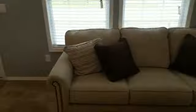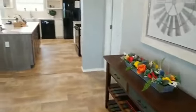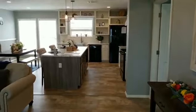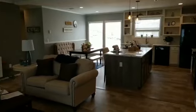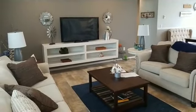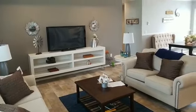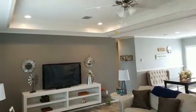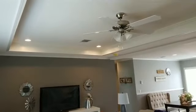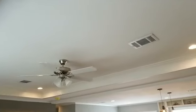Okay, the home that we're in is a 3-bedroom, 2-bath home, just under 1,600 square feet, and it is a home that's presented with a great room. We've got a floating entertainment center here on the wall. That's an option that's available to you. Another feature that builders are starting to put into the homes, a lot of people didn't know we could do this, and that's the tray ceiling that adds a lot of dimension to this home.